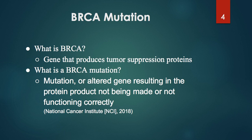BRCA is a gene that produces tumor suppression proteins. Mutations to the gene can result in inadequate production, leading to increased susceptibility for tumor growth.